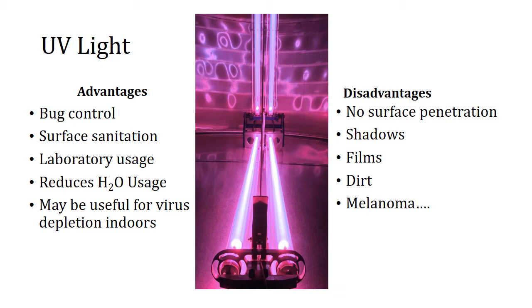The results for wineries are pretty low in terms of being an absolutely really good sanitizer. Because if there's any type of shadow, anything where the light can't penetrate, it doesn't get the job done. However, something that might be of use for this, and it's very good in laboratory scenarios, is sort of keeping what I would call background microflora down.